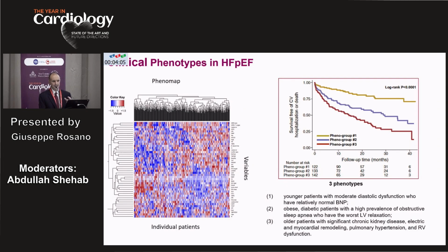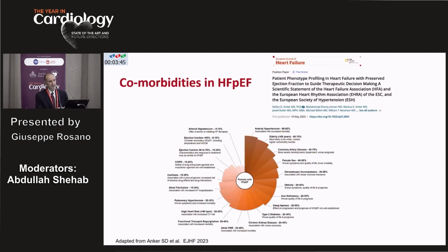And again, other data from other studies, always looking at this phenotype heat map, looking at where the patients who do worse are, they always identify these older patients with altered cardiac metabolism, and they tend to do much worse. Now, with the HFA, we put together this position paper where we have identified patients with different comorbidities, and we gave different weights to the different comorbidities. And this is important because comorbidities then need to be used to drive our therapy in patients with heart failure.